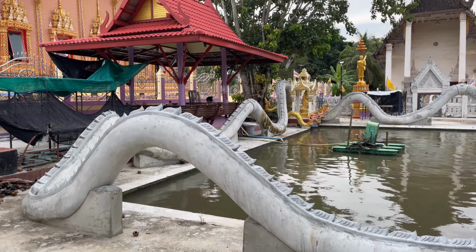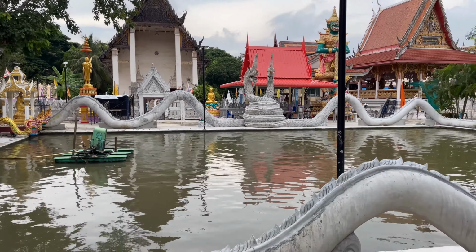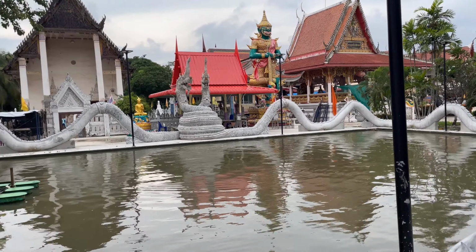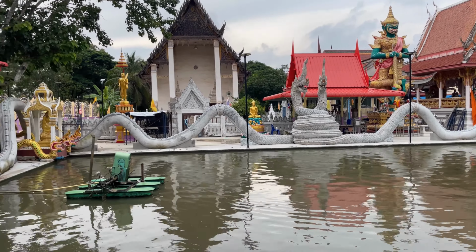And then right out here beside that old hall, you can see the old hall in the back. They've built this new pond here, and then they have the nagas all around it. And they're still painting on this, they're still working on it. And this will be quite cool when it's done. You can see the two naga heads that kind of intertwine over there.